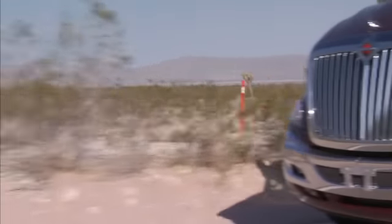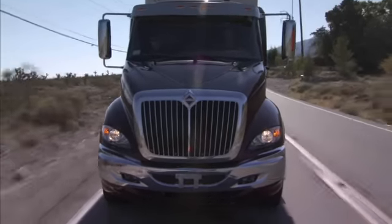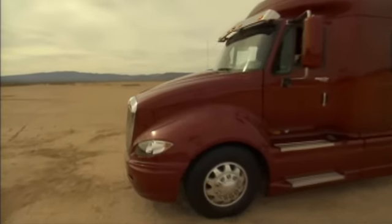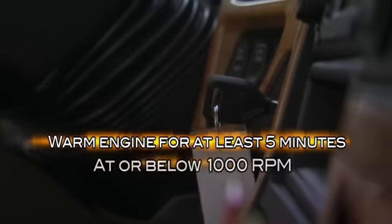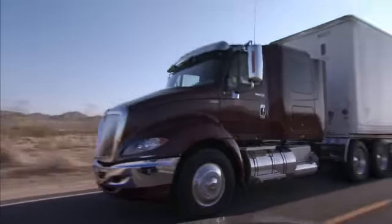As always, make sure that you read the engine operation and maintenance manual before operating your Maxx Force powered International truck, and do your full truck walk around, check all fluid levels, and complete your visual inspections before getting started. You need to warm the engine for at least 5 minutes at or below 1,000 RPMs. Now that the engine is properly warmed up, let's hit the road.